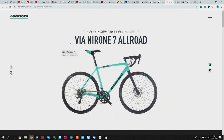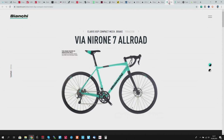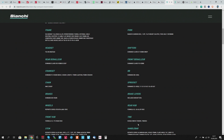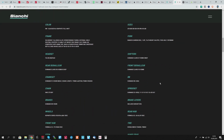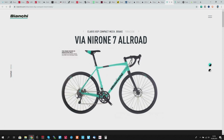This is the Bianchi Via Nirone 7 all-road. It's weird because this is called the same as this one, Via Nirone 7 all-road, but both come with the Claris 8-speed drivetrain, and we have different spec. For example, this one has 35C tires, and this one comes spec'd with 32C tires. So compare these two, but yes, Bianchi has also something cheaper on the alloy frame.